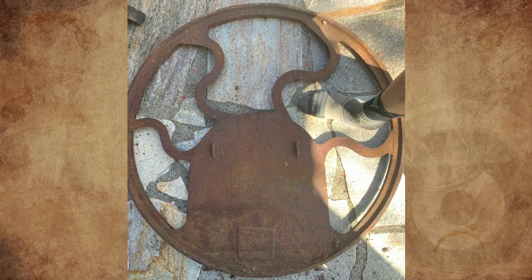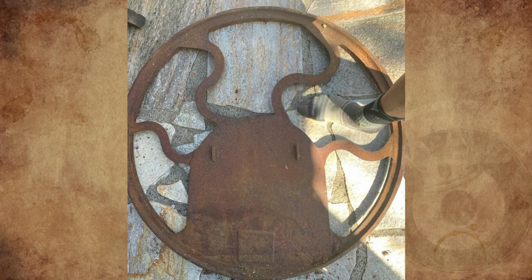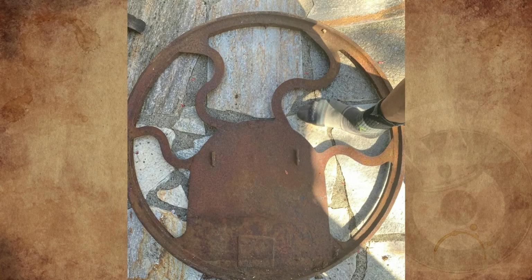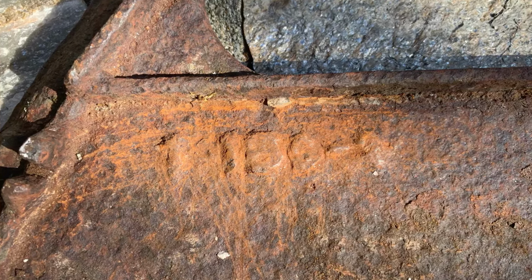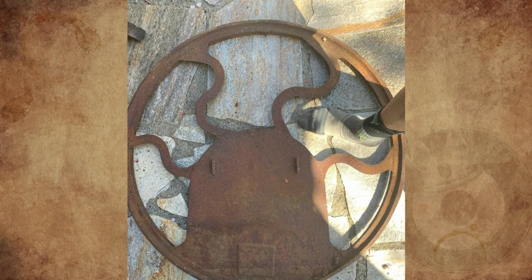What is this farm implement I found buried a foot deep on a farm in Saanich, British Columbia, Canada? It is cast iron, pretty rusted, and incredibly heavy, about 36 inches in diameter, and the only markings I could find are the numbers 1180 stamped on one side. Any idea what this thing would have been used for originally?